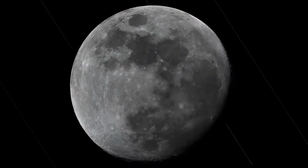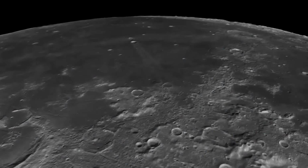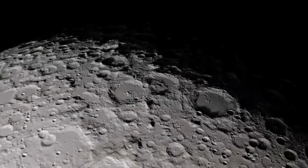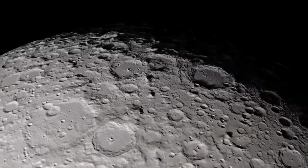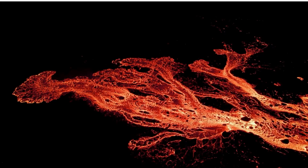But why was this distribution disrupted? Could it be that Earth's tidal forces pulled the crust to the visible side, leaving the far side protected by a thick shell? Or are ancient magmatic reservoirs hidden that never erupted?